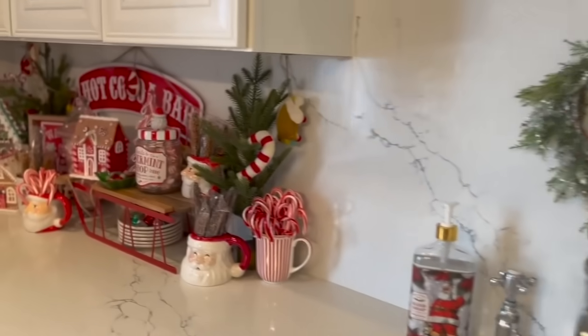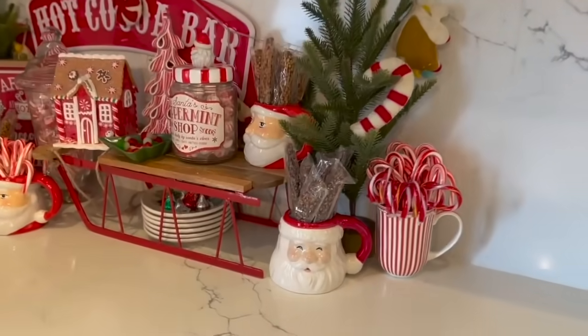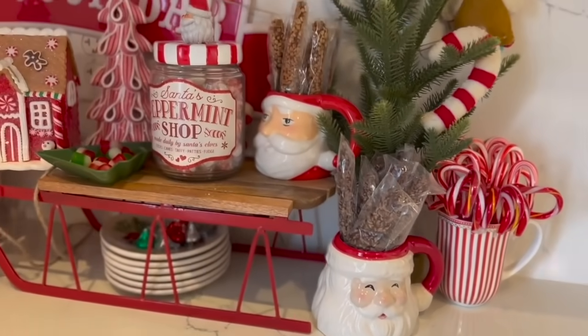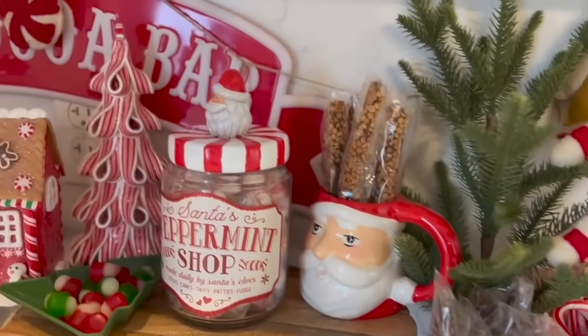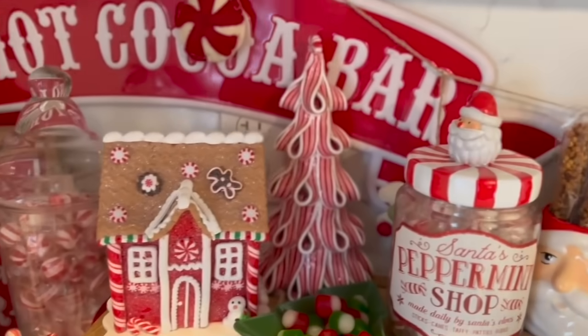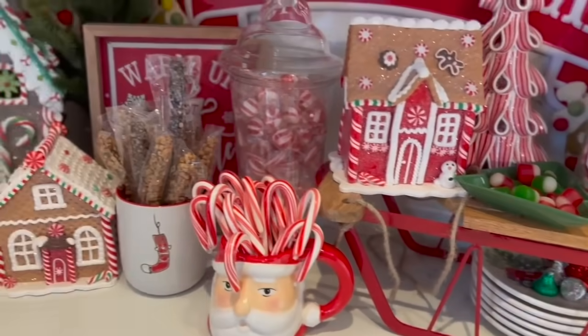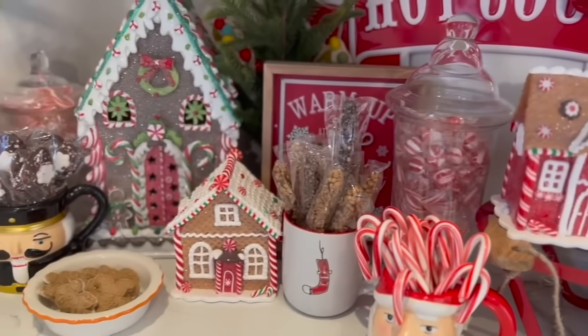We do hot cocoa almost every single morning and night during the Christmas season. It's my kids' absolute favorite, and we usually will put some of these stir sticks in our coffees, but I like to add all of this so when kids come over or neighbors come over, I can always grab either a hot cup of cocoa or a really sweet little candy cane.